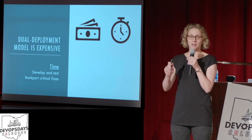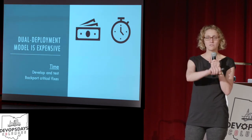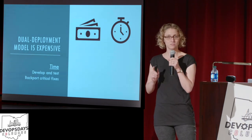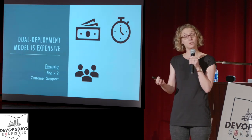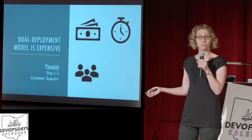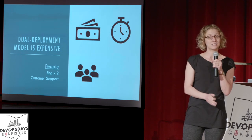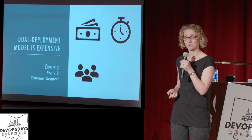You also have to factor in the amount of time it's going to take to backport every critical defect fix to every single fully supported version of your software. And that is a non-trivial amount of time. It's also expensive in terms of people. Depending on how you decide to go about supporting this dual deployment model, you might end up having to double the size of your engineering team. And even if you don't do that, you are absolutely going to have to hire a world-class customer support organization, because on-prem customers just need more customer support.